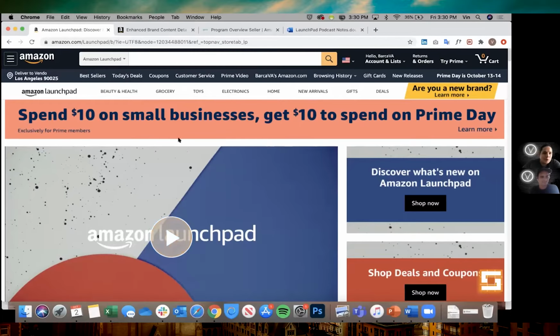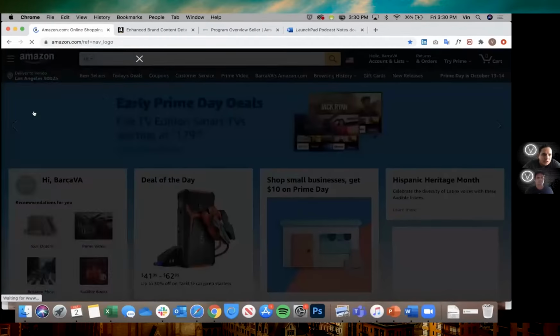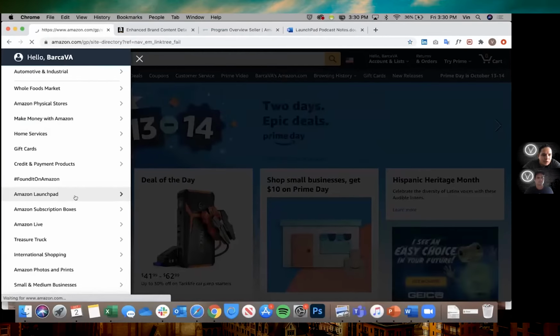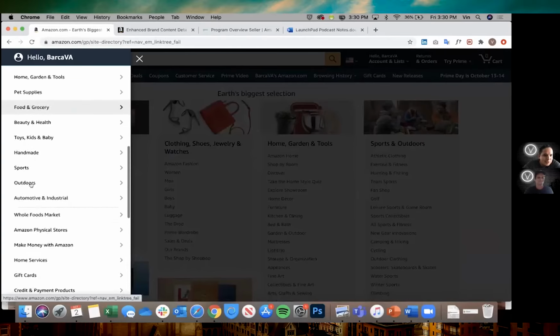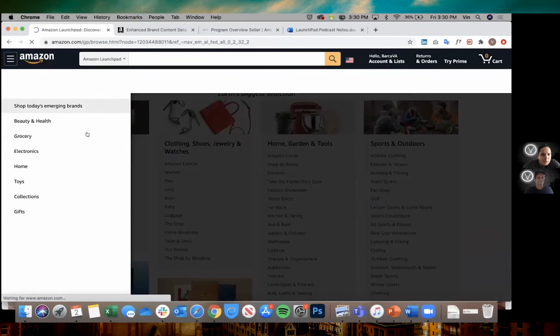Yeah, totally. So how do we get here? Obviously we're so used to landing on the homepage. You see this left navigation here, and then you'll find Amazon Launchpad on here. Oh, oops, sorry about that. Let's try that again. Sorry, guys. There you go. Shop today's emerging brands.